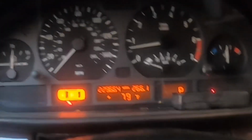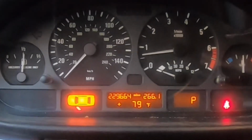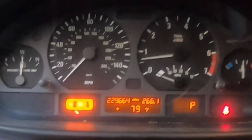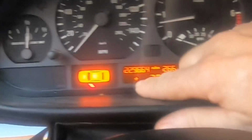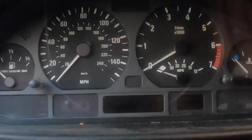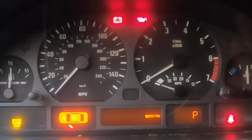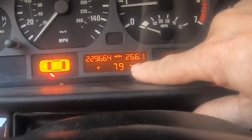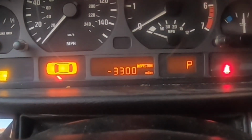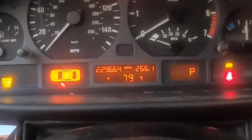All right, so this is an E46 2001 BMW station wagon. It is a 325, but the 330 is the same, so figured I'd show you. I have 229,664 on the mileage, and on this one, when you turn the key on to start it, your oil light that's in red up there will actually turn yellow, and then it flashes down here on how far your oil change is due. So I already hit the 33,300 miles, so that's why it's flashing at the bottom that way.